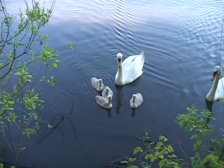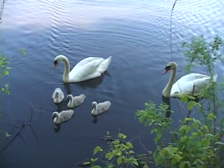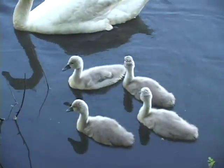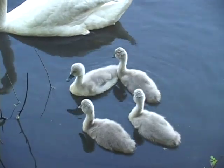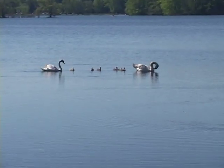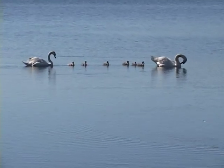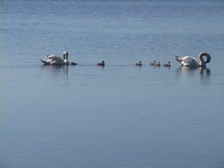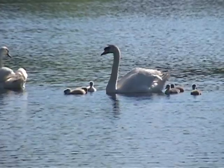The next morning, there were only four cygnets. Maybe that was a snapping turtle lurking in the waters. The lagoon swans are doing well. I still count six. Here comes a cormorant in for a landing.